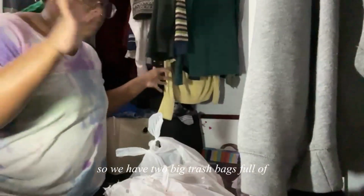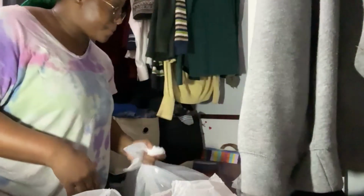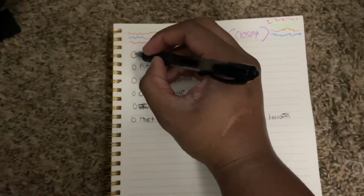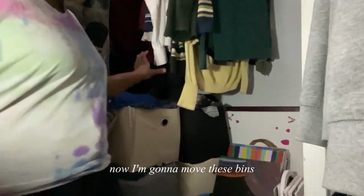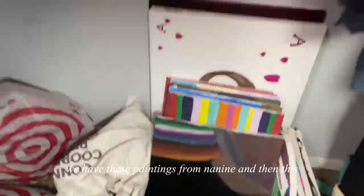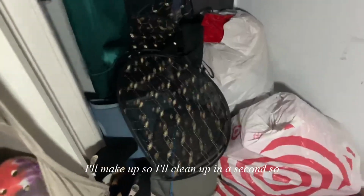So we have two big trash bags full of purses and bags and stuff. I'm gonna take these out of the way so I can see what I'm doing over here. Now I'm gonna move these bins out of here so I can grab stuff in the back. So this is what the back of the closet looks like. It's pretty crowded. And we have these paintings from Nanine and then the tip tubs. But I'm gonna get this all cleaned up in a second.